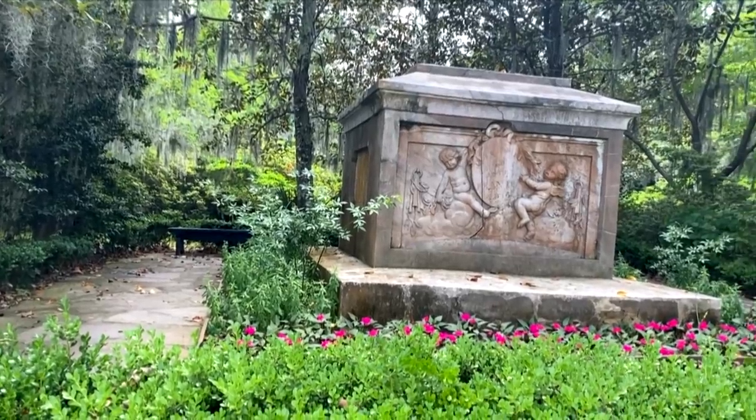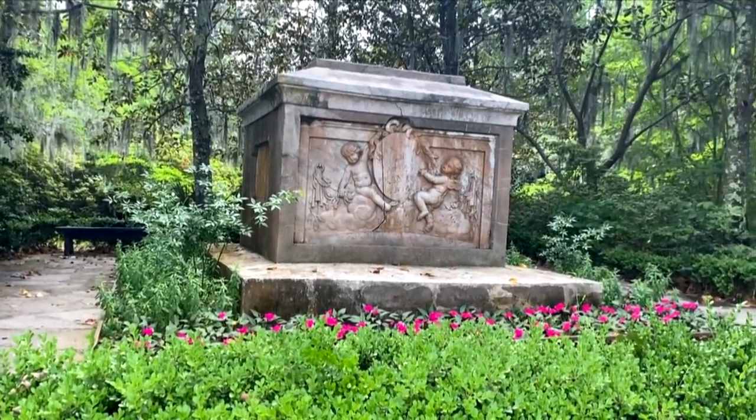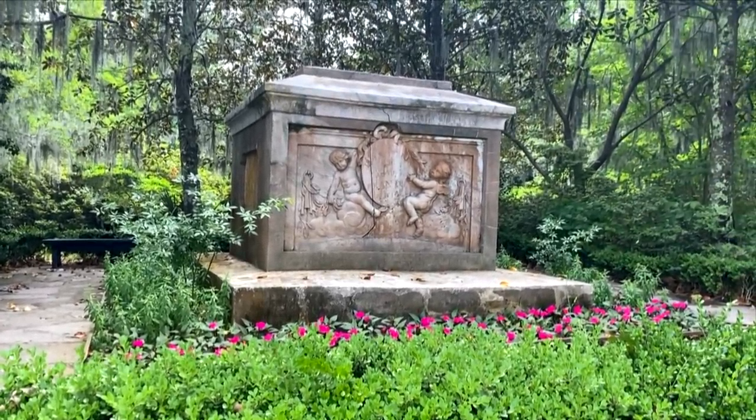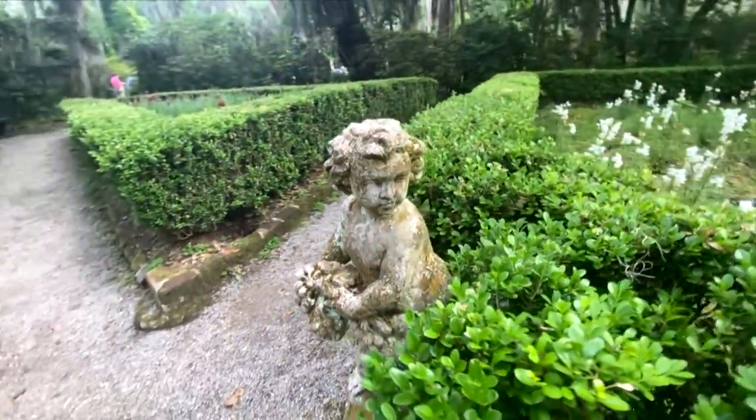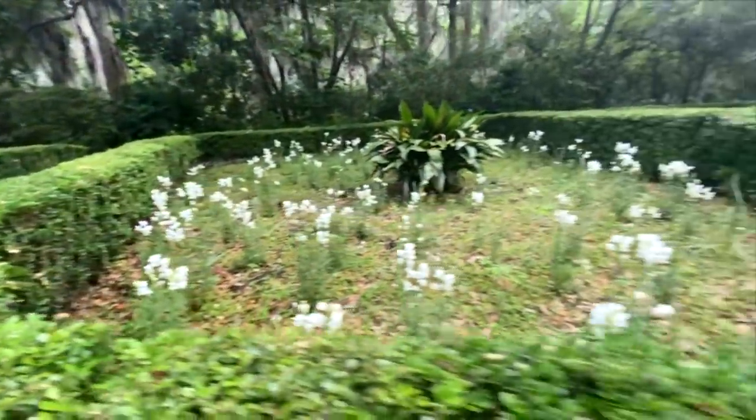This is the family vault, where family members have been buried since the 1700s and continue to be buried to this day. Was I jealous? Absolutely.